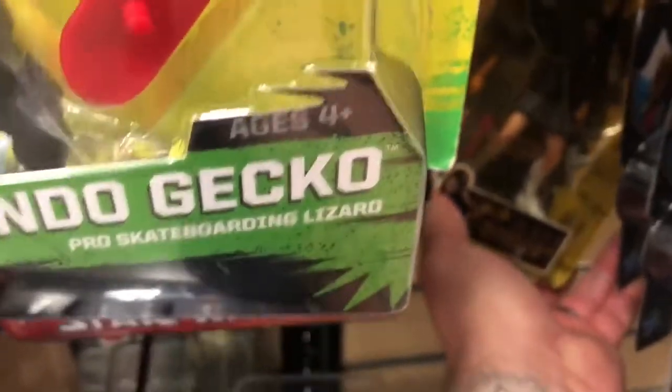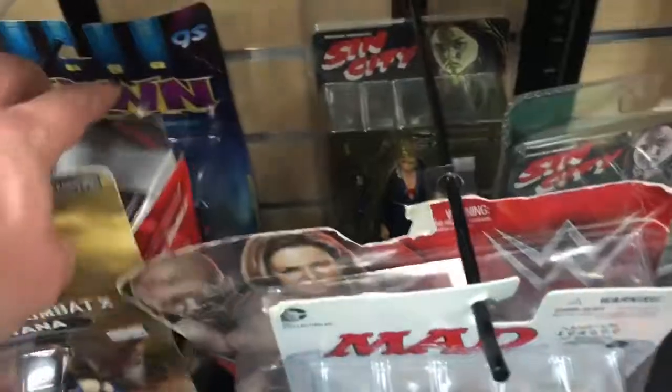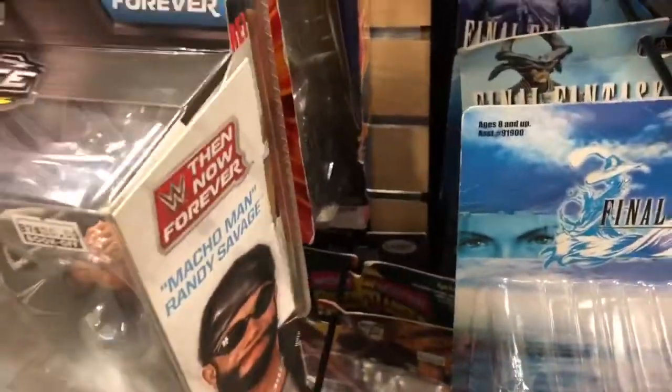Oh, go down here. What's this? No idea where that's from. What's this back here? Sin City. More Spawn stuff. We got payment.